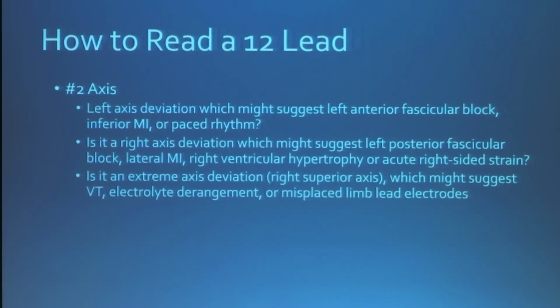They sometimes say an anterior fascicle block, but they usually say something like partial bundle branch block. This also might be from an inferior MI. So if you're trying to figure out if this is an inferior MI, if you're pushing the edge and you say, well, this is left axis deviation, it may be. Paced rhythms almost always have left axis deviation because of the way the pacer stimulates the bundle branches one after the other. So left axis, think anterior fascicular block, incomplete left bundle branch block, anterior MI, or a paced rhythm.